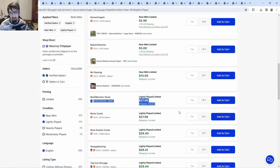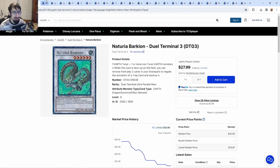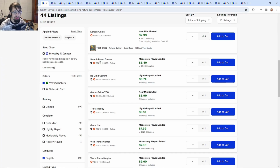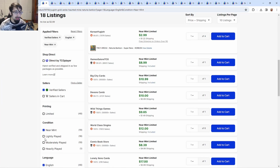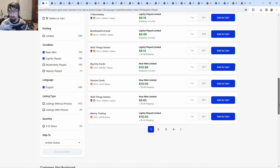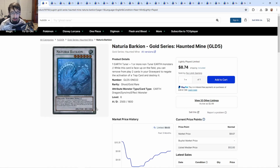How much are light plays? So 28. Yeah, you might as well get the near mints for 30 bucks. Ghost Rares, which by the way, this card looks really ugly in person. If you've seen it, you've seen it, but Gold Series Ghost Rares just do not look good. If you just want this because it's an old Ghost Rare and you think it could go up at $9, $10 here, you know, sure, why not? I mean, can this card go up slowly but surely?